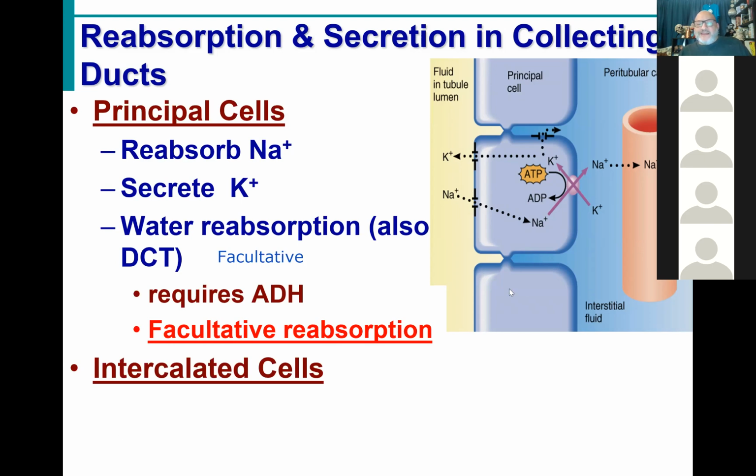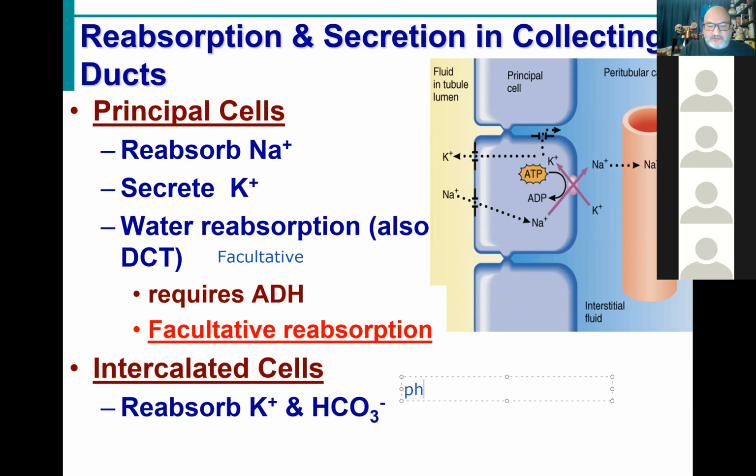But remember, there was a second type, those intercalated cells. Intercalated discs are found in the heart. Intercalated cells play a major role in our pH balance. And notice we keep kicking potassium out, but there are times when we don't have enough potassium and need to bring some back. And so they can help in that reabsorption if we get rid of too much potassium.